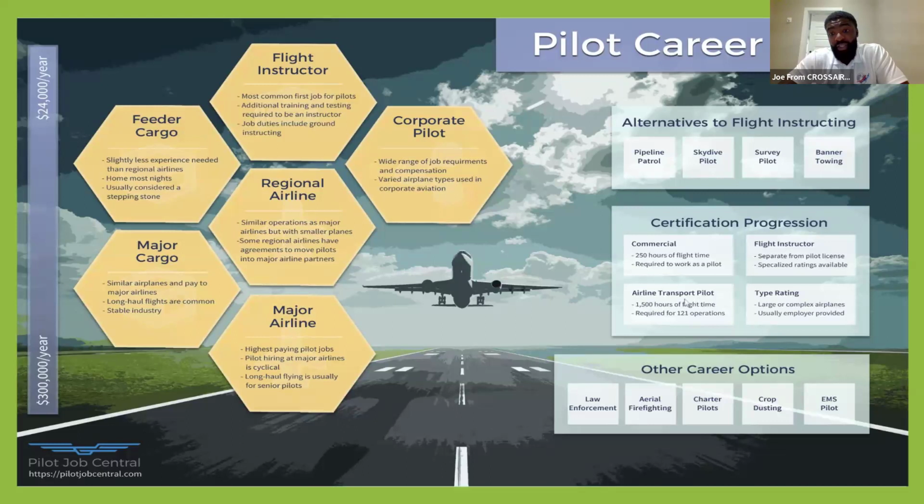And for you to have your ATP, you need 1,500 hours of flight time required for 121 operations. 121 operations are pretty much airline operations. And then your type rating is needed when you have large complex aircraft like the 737, A380s, and all that. You need a type rating to fly those aircraft.